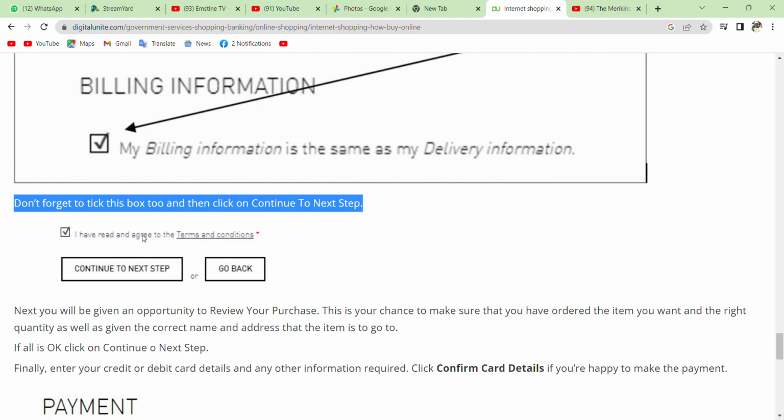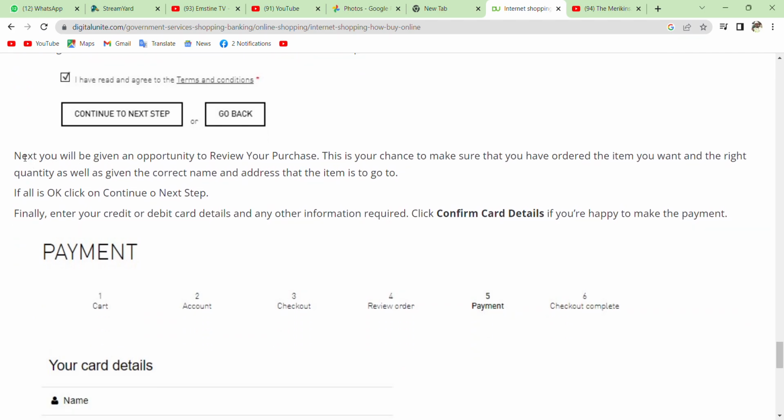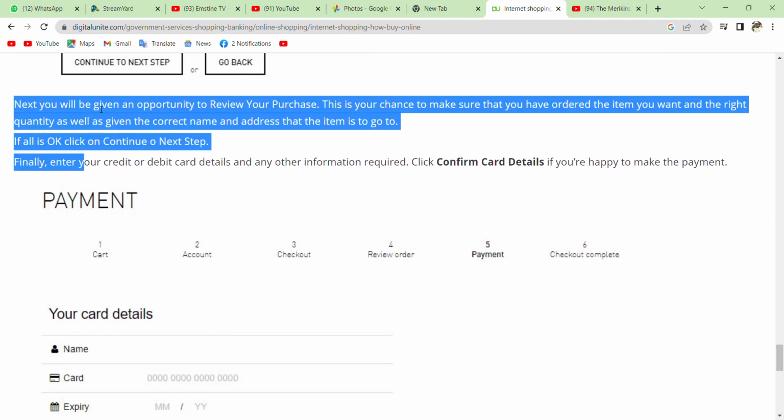I have read and agree to the terms and conditions. You tick here, and that is how you move to the next step. What next? Next, you will be given an opportunity to review your purchase. This is your chance to make sure that you have ordered the item you want and the right quantity, as well as giving the correct name and address that the item is to go to. If all is okay, click on continue or next step.